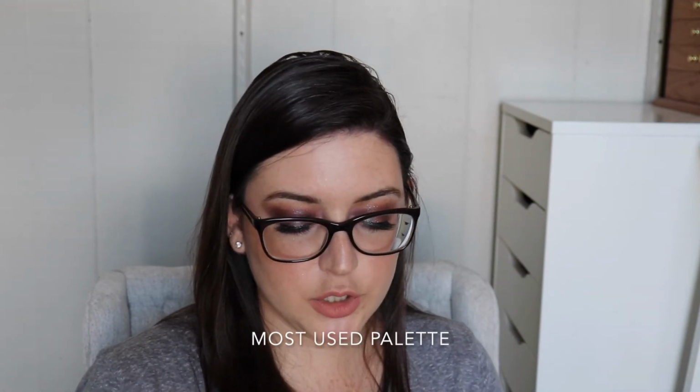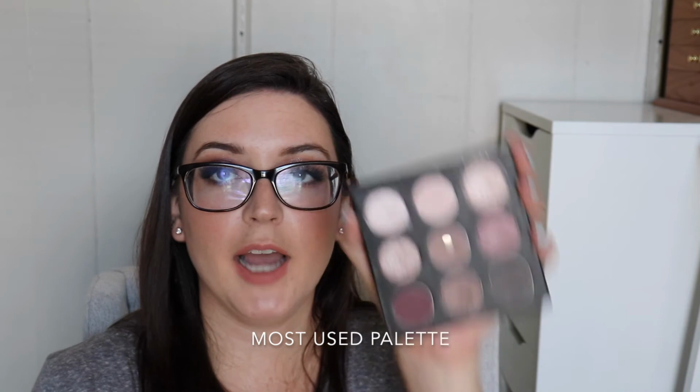Okay, and then my most used palette is probably the Studio Makeup On The Go eyeshadow palette. It's actually probably the Mario palette, but I already put that in a different category. But yeah, this one I used so often. I still use it. I love it. I love it so much. But I mean, obviously I hit pan there. And all of these shades look really, really pretty on my eyes, in my opinion. I just really like purple eyeshadows on brown eyes. So yeah, this is one of my most used palettes in my collection that I will continue to hold on to.